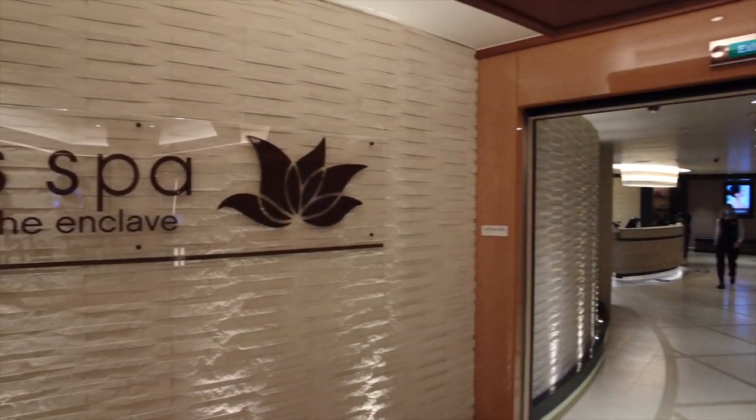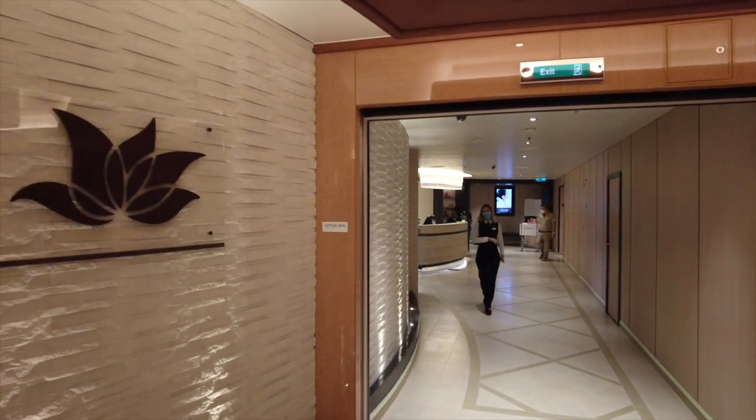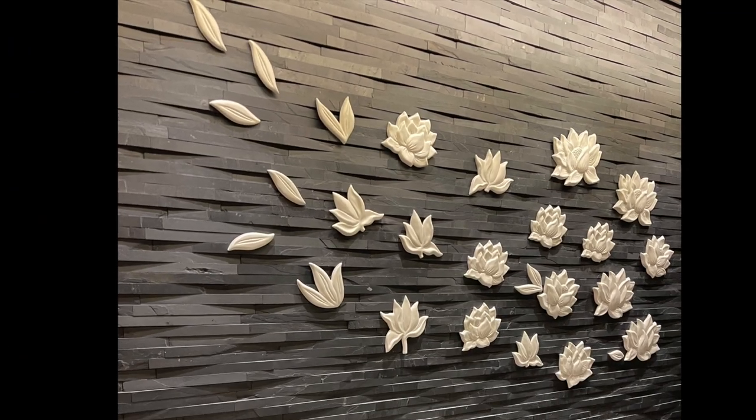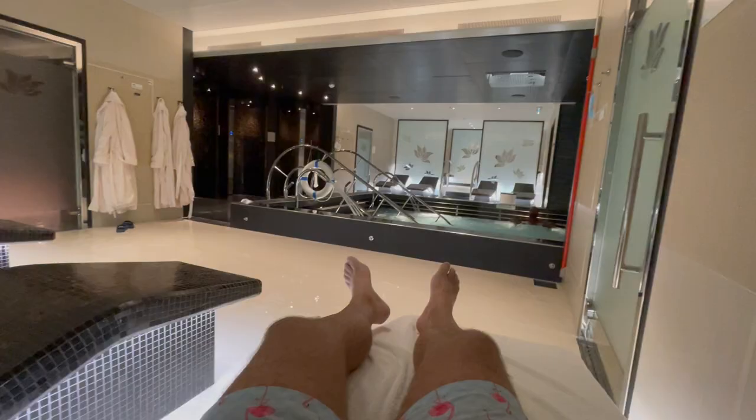Sail away party was in full swing, so we decided that we would go down to the Lotus Spa and have a look at the enclave, which we had booked for the entire trip prior to boarding. We went back up to the room to get changed, so we could go back down to the spa and use the facilities.